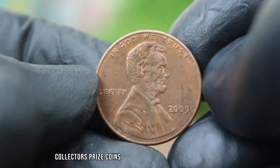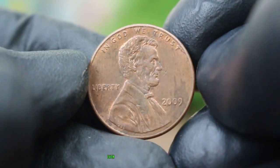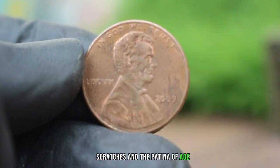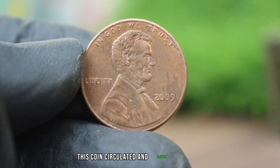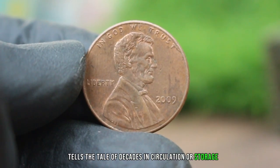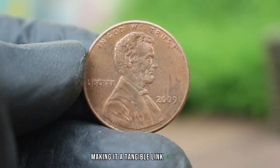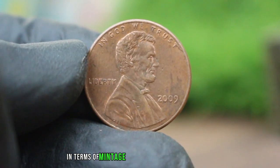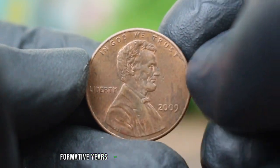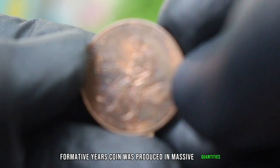Collectors prize coins that show the story of their journey, even if that includes wear, scratches, and the patina of age. This coin's circulated and slightly dirty state tells the tale of decades in circulation or storage, making it a tangible link to history.